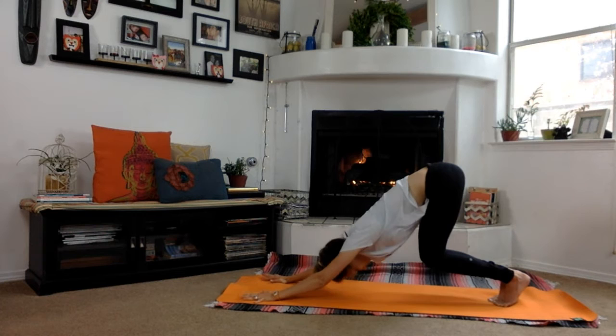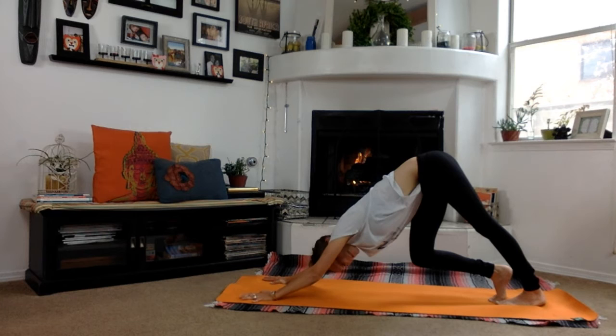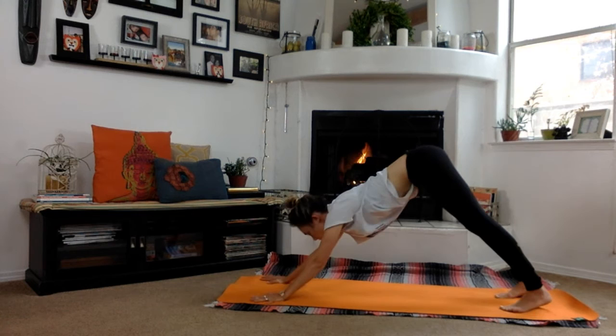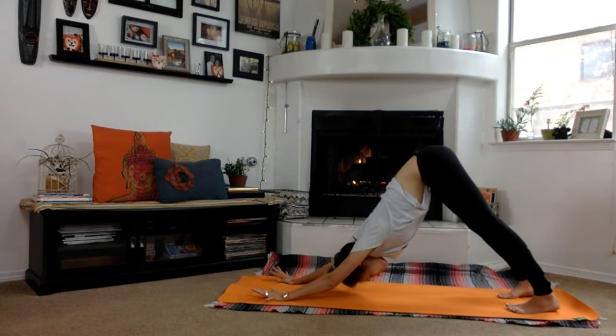and then straighten just the left leg, and add a little bit of a twist here if you want. And then straighten both legs. You can keep pedaling them out if you want. Come into more of a traditional Adho Mukha. Inhale, round forward into plank pose.